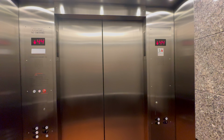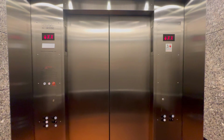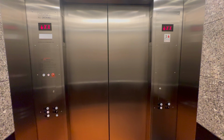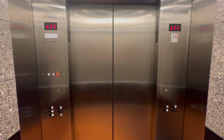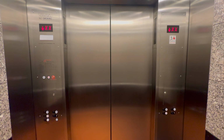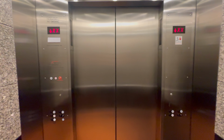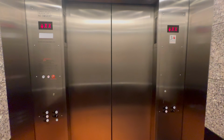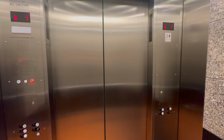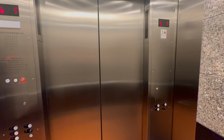We just stopped accelerating at 45. It accelerates for like 10 floors. That's crazy. Yeah, these definitely run 1600. Wow, we're here in the lobby already. All right, I'm gonna get out of here before security kicks me out. That's it.